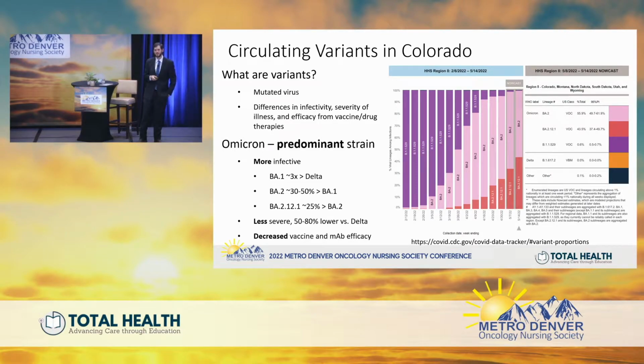This is just looking at circulating variants, and variants are basically mutated viral strains of COVID from the original wild-type strain. Most of the mutations center around the spike protein, which leads to changes in infectivity as well as transmissibility. When we look at infectivity versus the Delta variant, which was the last variant that caused very severe illness among our patients and ourselves, the original Omicron variant is about 3 times more infective than Delta, and then the subvariants of Omicron have increased in infectivity from each other. So BA.2 is about 30 to 50% more infective than BA.1, and this new emerging strain, BA.2.12.1, is about 25% more infective than BA.2.